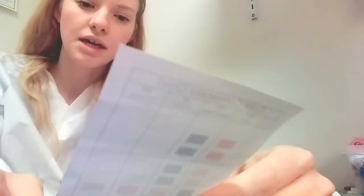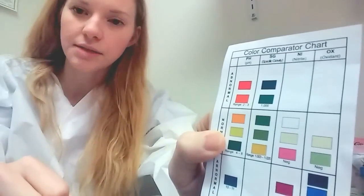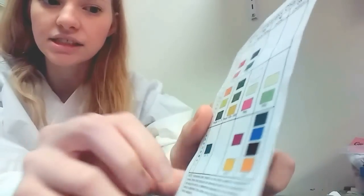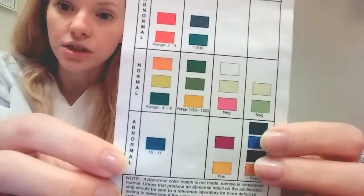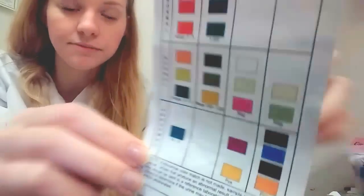So negative nitrite can be anywhere from a white to a pink, and normally on our UA dipstick the pink color is a nitrite, but if it's a really dark or even yellow, then that's considered abnormal. Now, a lot of adulterants will go positive for nitrites. I'm not sure what people put in them to make them positive for nitrites, but it does.